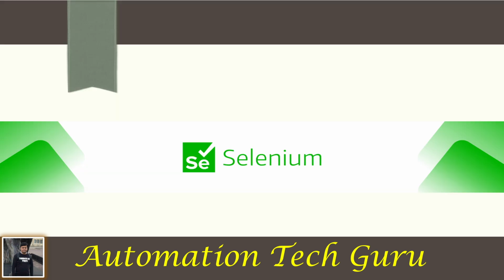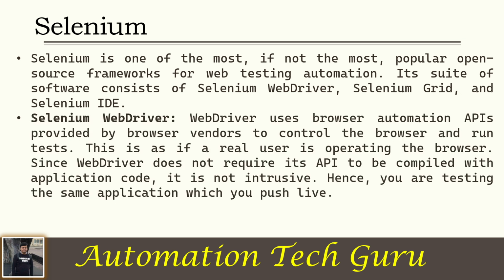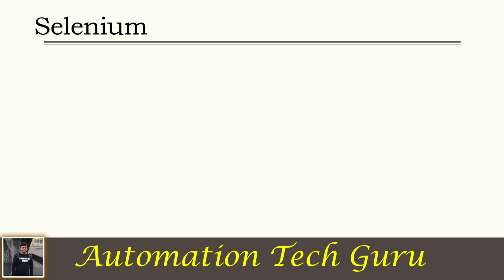Next, Selenium. Selenium is one of the most popular open source frameworks for web testing automation. Its suite of software consists of Selenium WebDriver, Selenium Grid, and Selenium IDE. Selenium WebDriver uses browser automation APIs provided by browser vendors to control the browser and run tests, as if a real user is operating the browser. Since WebDriver does not require its API to be compiled with application code, it is not intrusive. Hence, you are testing the same application which you push live.